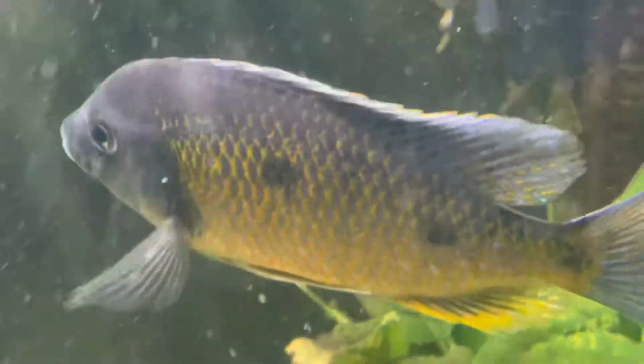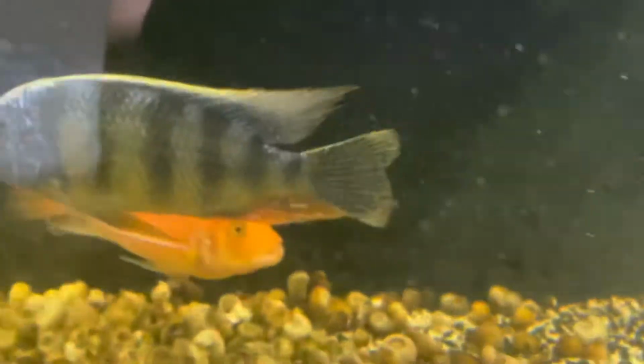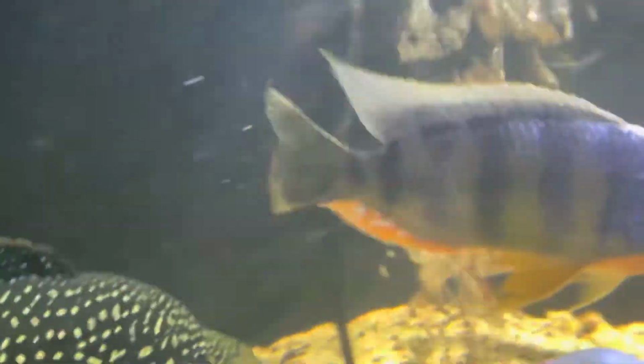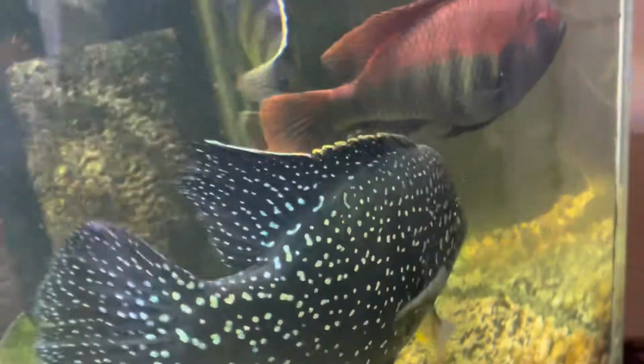Now, this is probably my 4th or 5th Taiwan Wreath I've ever had. My previous one died when I had my heater mishap late last year. But all the other ones I've ever had have turned out to be absolute jerks and beat up everything that they could see, or were always fighting. So I'm hoping I can get one that's peaceful and will not cause problems, because I love this fish and I'd love to keep him around.